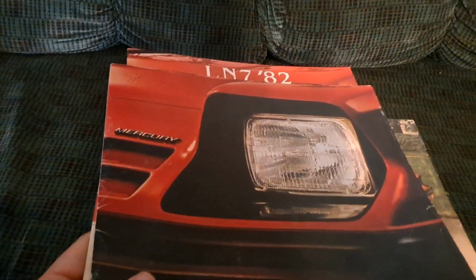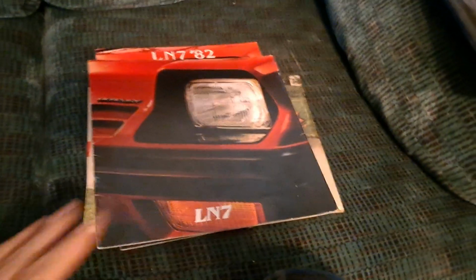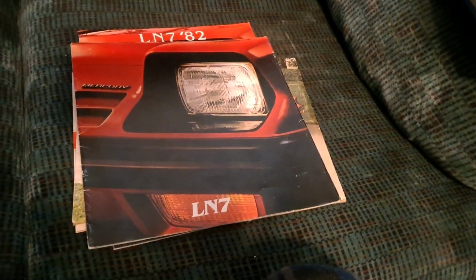It's impressive. As far as EXPs and LN7s go, I believe they actually have it all. I don't think there's anything missing. Outside shop manuals. They don't have shop manuals in there. But all their other literature, for the most part, is actually in there.